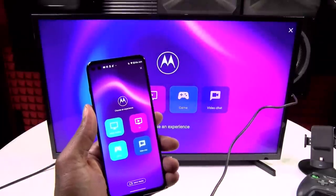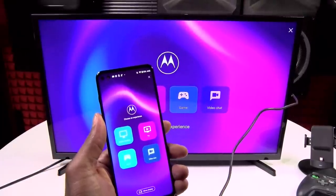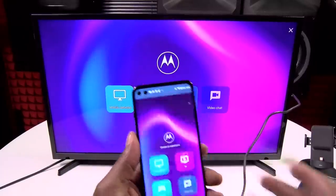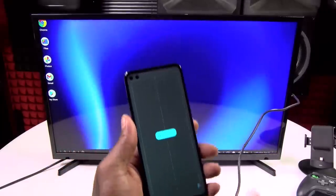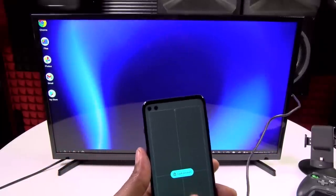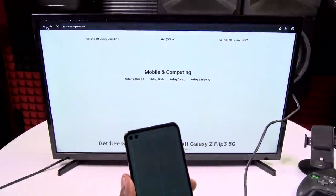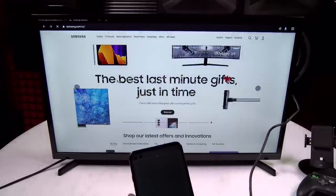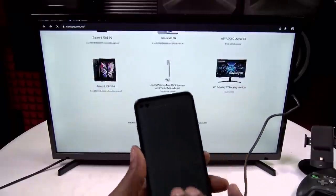So we got mobile desktop, TV, game, video chat, and mirror display. So let's run through some of these real quick. So here's mobile desktop. Now you can use the phone as a trackpad. Let's go ahead and open up Chrome. Here's Samsung.com. Okay, you see I'm using the phone as a trackpad.